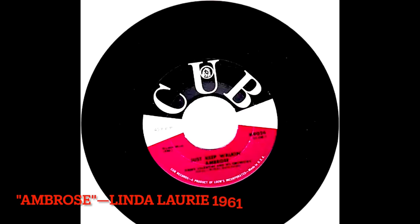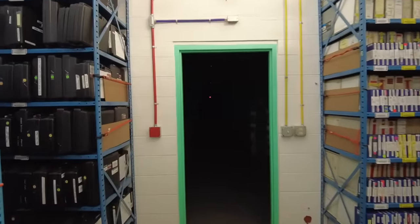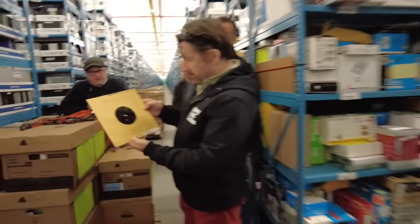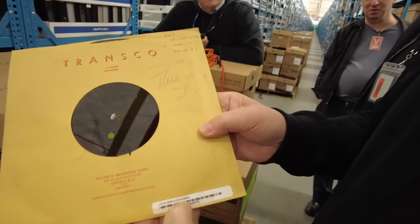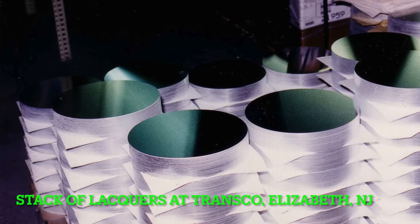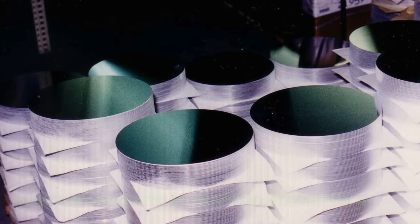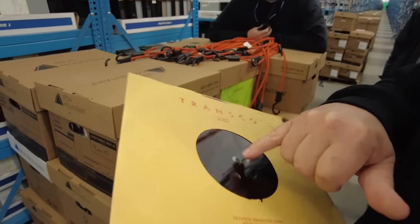Just keep walking. Remember that song? I think the lights, if you walk in, I think they're automatic. Wait, we've discovered something. Wouldn't Kiss Assets be a great name for a record? Transco Lacquer. Look at that. Unknown by Unknown. I know that group. I went to Transco in 1987 to see how they make lacquers. I couldn't film it because I didn't have a video camera in 1987, but I have some pictures of it. Nobody cared about that but me and six other people in the world. And now we all care about it.